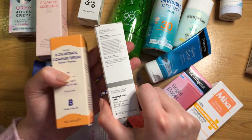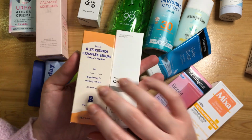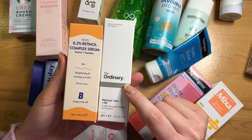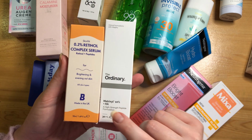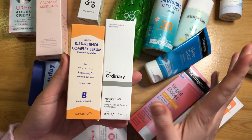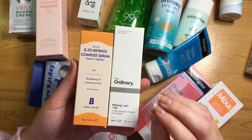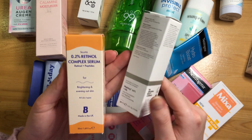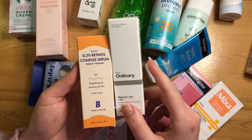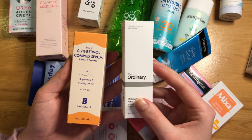And then I like both of these the same. They're both different, but I like them the same amount. So the Ordinary Matrixyl 10% and hyaluronic acid serum, very hydrating, very watery, like jelly formula, super nice, adds hydration, and yeah, it's just kind of like a peptide serum.